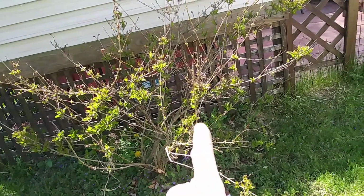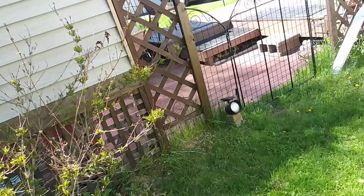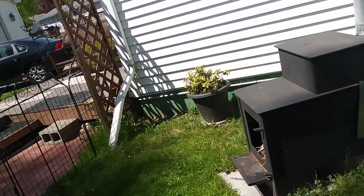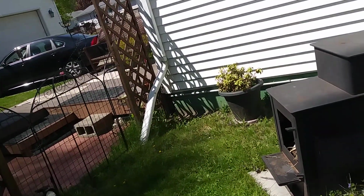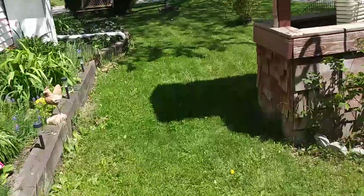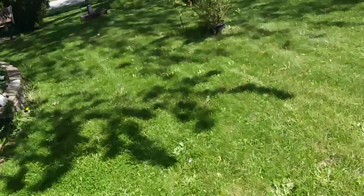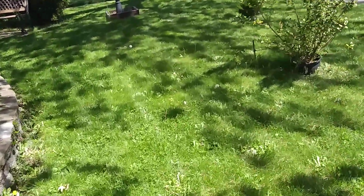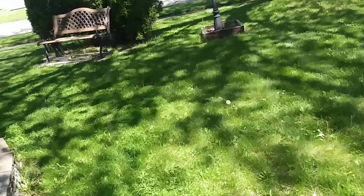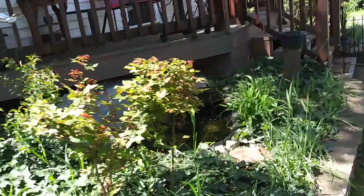Nice flowering red flower plant. Can't remember the name of it either, like everything else. That one flowers very nicely. Still waiting for it to come back. Another pink rose bush. Really got to put a fence up away from these neighbors.